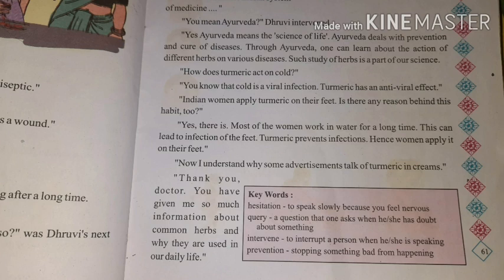So now today itself we'll talk to your mom and make a list of natural herbs that are available in our kitchen. Okay. Children, carefully look at the pink box. It has the keywords, the words with the meanings. This you will copy in your notebook, okay, and you're going to learn them.